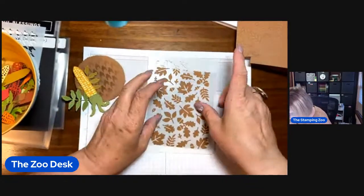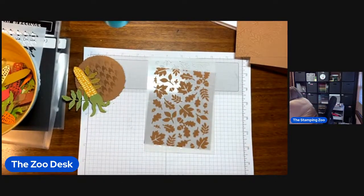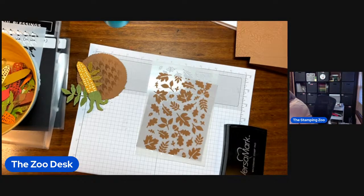And then we're going to take this and with Versamark. Now, I would like to put it on with a blending brush, Jenny, but I don't know that I have a clean blending brush. I don't think I do. No. So I'm going to use a dauber. That'll still work. Because daubers aren't my favorite anymore now that we have blending brushes, but they're still very good. Okay. I just need to clean one of those. Help me out. Come on. Oh, there's one.